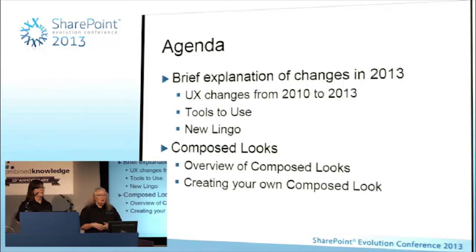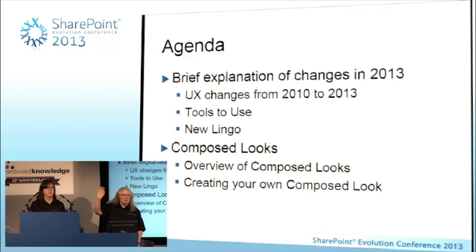I don't know how many of you are branders? Yes? Yeah, okay, lovely. How many of you are developers? What about super users? Yeah, lovely. Okay. How many of you used the theming engine in 2010? Couple. Okay. What about 2013? Have you looked at it? A little bit? Okay. All right. So that's what we're going to be talking about.